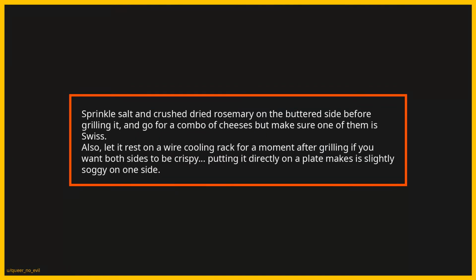Sprinkle salt and crushed dried rosemary on the buttered side before grilling it, and go for a combo of cheeses, but make sure one of them is Swiss. Also, let it rest on a wire cooling rack for a moment after grilling if you want both sides to be crispy. Putting it directly on a plate makes it slightly soggy on one side.